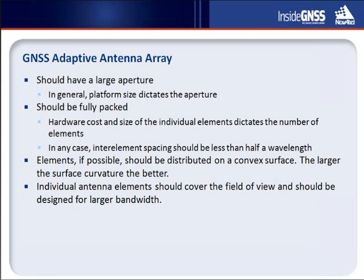Hardware cost and the size of the individual antenna element will tell you how many elements you can really include in that aperture. But please do not make the antenna element spacing more than 4/10 of a wavelength or half a wavelength, otherwise you will get grating lobes. Also, if possible, don't have a planar aperture. Make it a convex surface so you can have resolution in azimuth as well as in elevation.